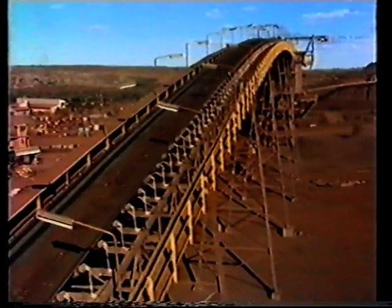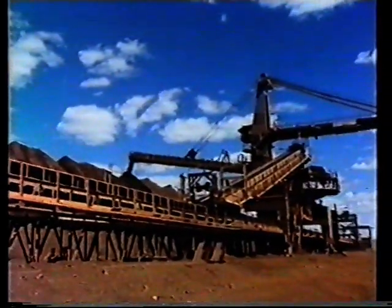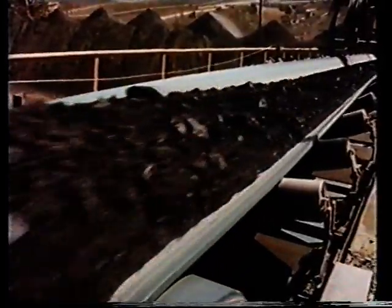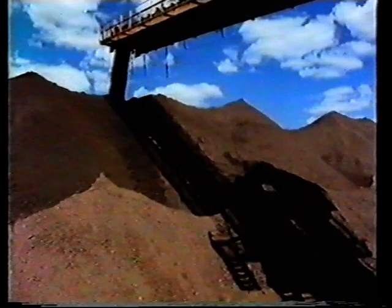Conveyors feed the ore to the secondary crushers, where the particle size is further reduced to less than 100 millimetres. The output from the secondary crushers is conveyed to transfer stations, where two rail-mounted stackers lay the ore into stockpiles above the automatic train loading chutes. Before it's loaded, it's tested.